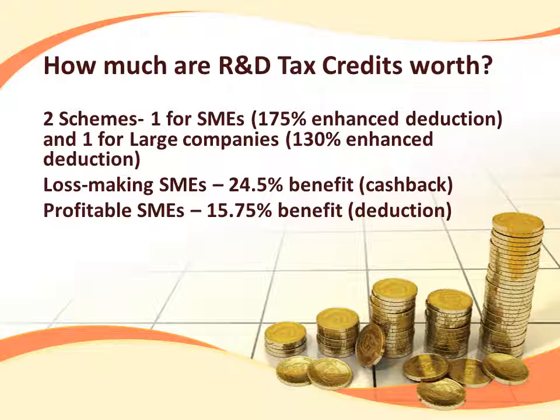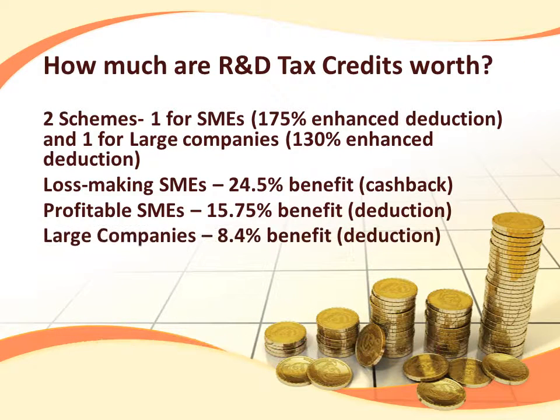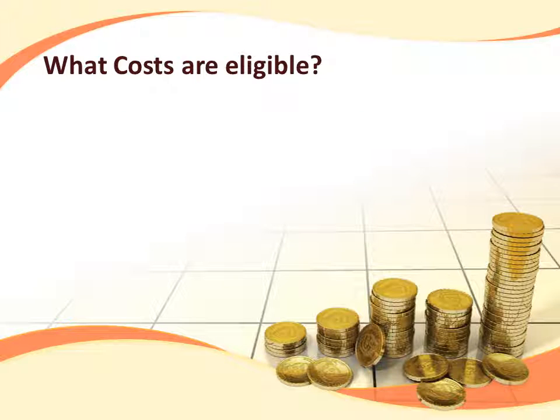Profitable SMEs claiming the 175% enhanced deduction are able to offset this extra deduction against profit, resulting in a reduced tax bill. The net benefit here for a 21% taxpayer is therefore 15.75% of the qualifying R&D expenditure. If you are a company that is not an SME, you can claim a 130% uplift. If you are paying tax at the 28% rate, this results in a net benefit of 8.4%.